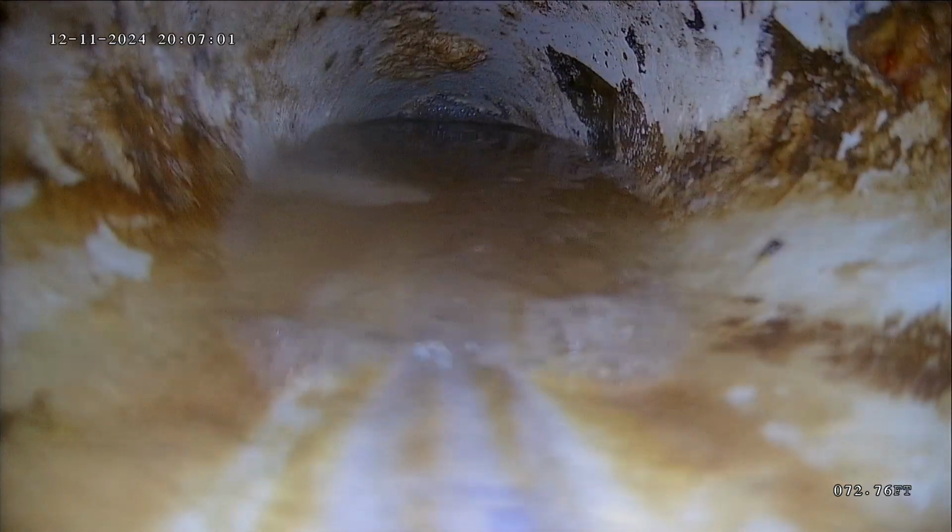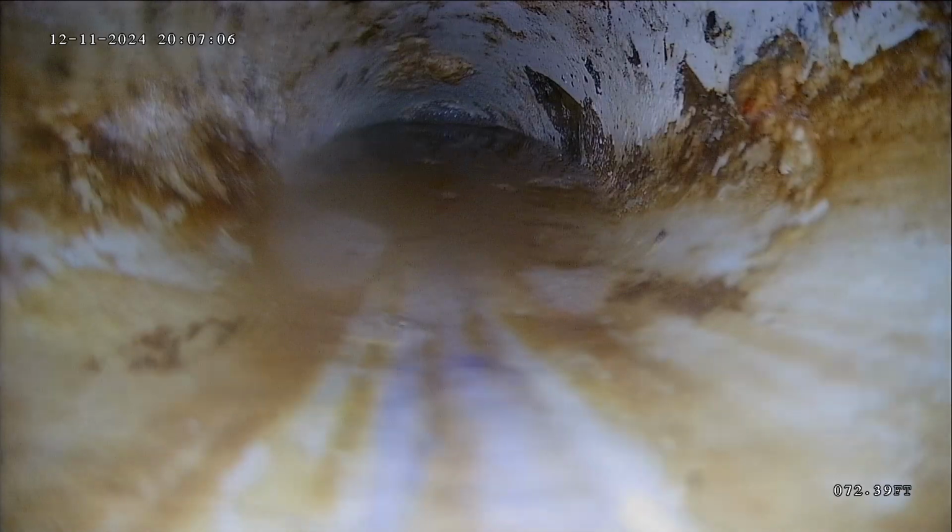We're not yet to the city connection. I've hit a blockage in the line that I can't get my camera past. You can see that my camera is underwater, and it looks like a pretty solid blockage. I was running water through the shower to help push my camera out, and I can see that it was filling up. Let's see if I can push through this at all.